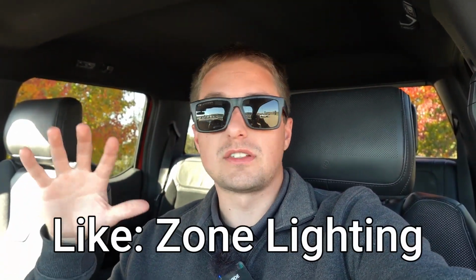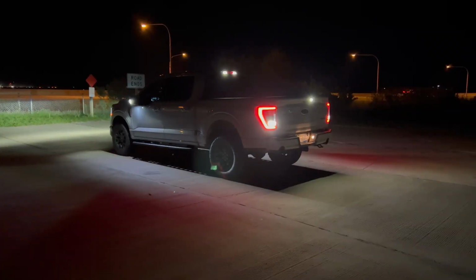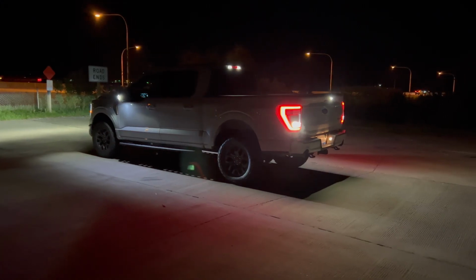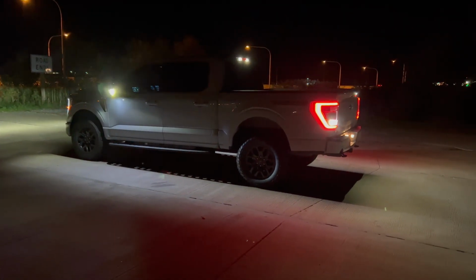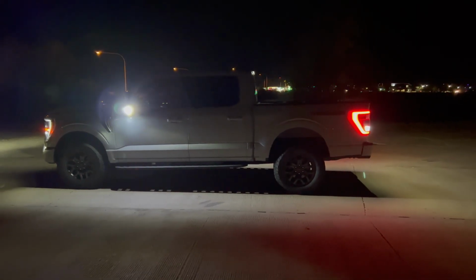Now, my next like here actually has to do with the exterior zone lighting on most F-150s. Now, this is not a Raptor R exclusive option, as I showcased in my F-150 Tremor video. And other pickup trucks in the full-size class have exterior lighting, but I would say Ford makes it the most user customizable and easiest to use.